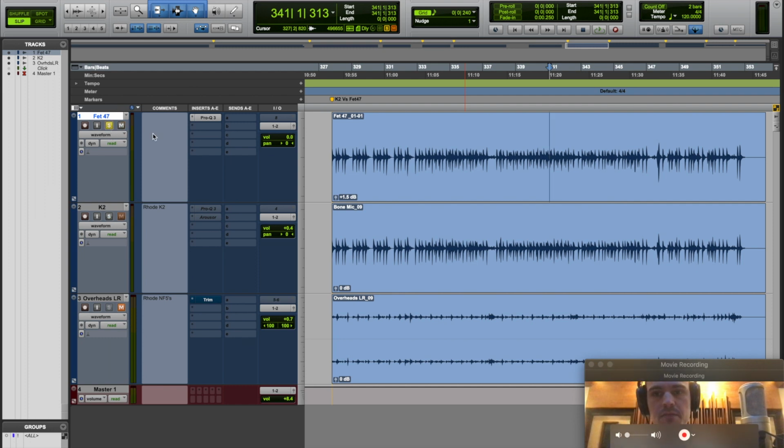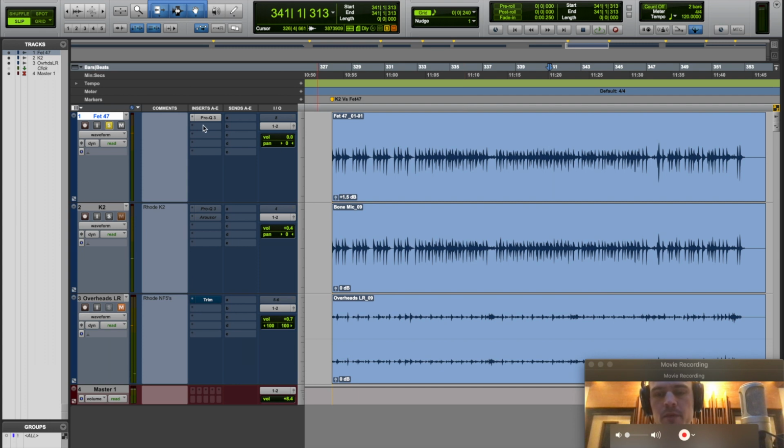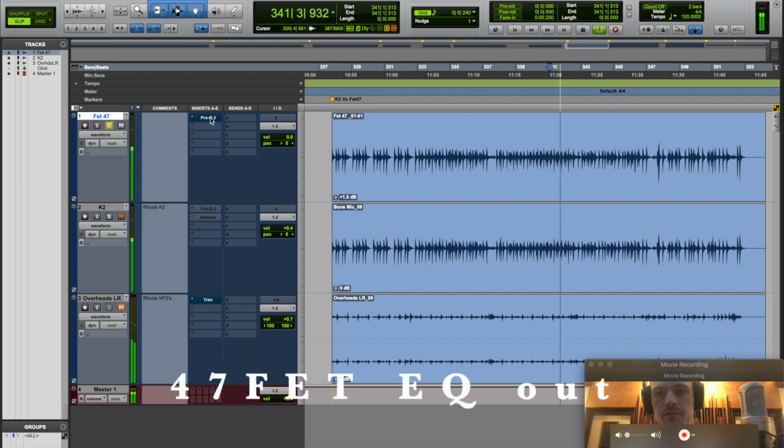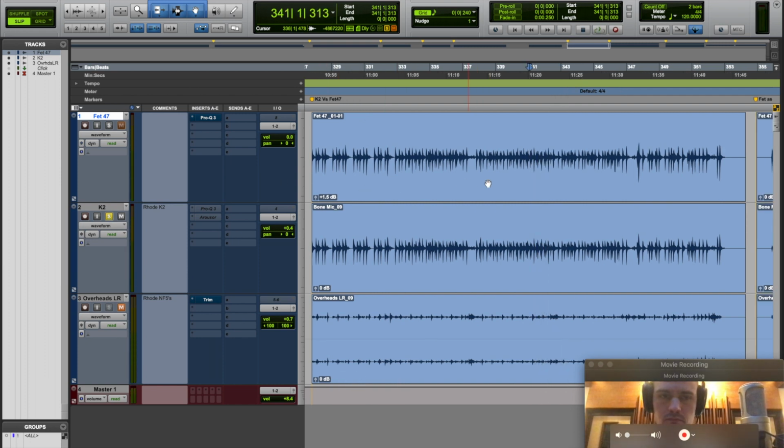Let me check out the 47. Interestingly, I do feel that the snare is a little bit louder in that one, and it might be a function of this EQ. I do think it's a function of the EQ, but then you lose that extra articulation on the 47, which is kind of another positive in the K2 column here.